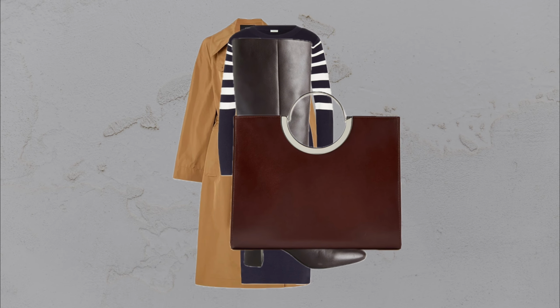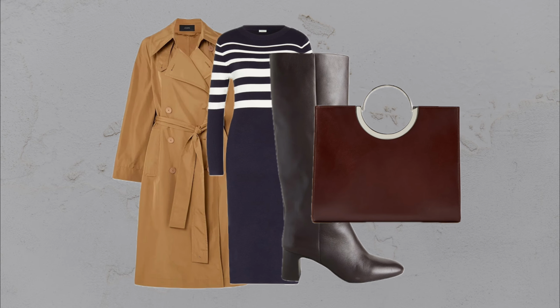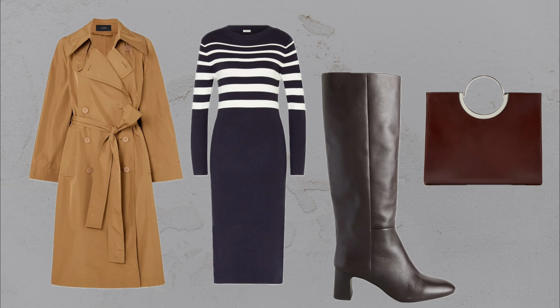Knee-high boots, a trench coat, and rich camel tones. This outfit is your autumn staple for transitioning between seasons, perfect for an effortlessly chic look.